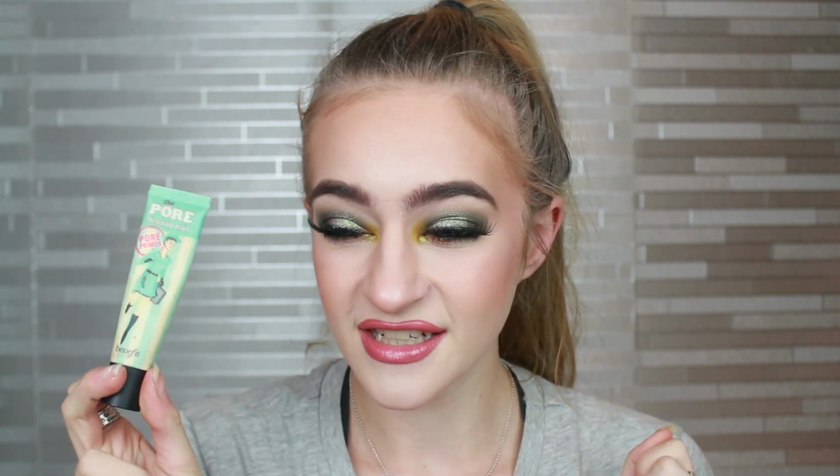Oh my god. So the first thing, this is the Benefit Porefessional. Now I don't think I have specifically bought another one, but I've got a lot of these in little gift sets for birthday and Christmas, and I have gone through so many of these, and this is my last one. I'm very scared it's my last one, but I will probably repurchase this again when I finish this. I recently had the Benefit Porefessional Pearl in my latest empties video. If you haven't seen that, go check it out.